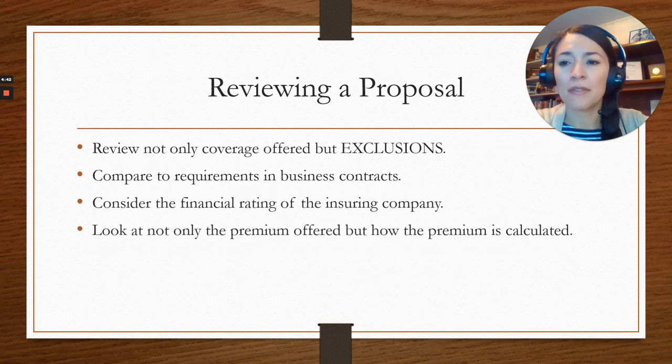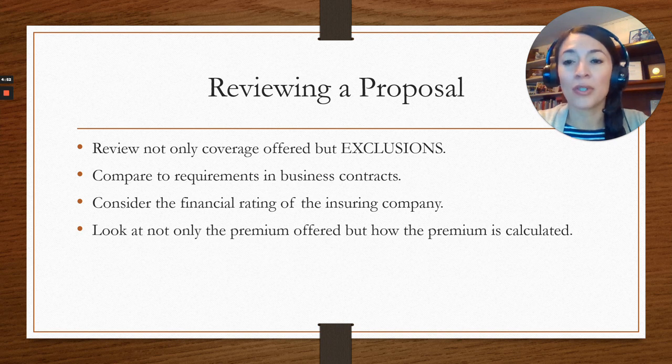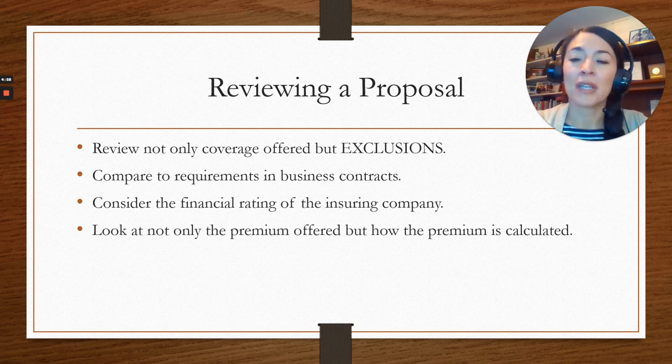But when you get a proposal, then you want to review not only the coverages that are offered, which are really important, but you want to also look at what is excluded in this policy. So what is this policy not going to cover? Does it happen to not cover the most likely reason that I'm going to get sued in my business? And if so, then that coverage is probably not even worth looking at.